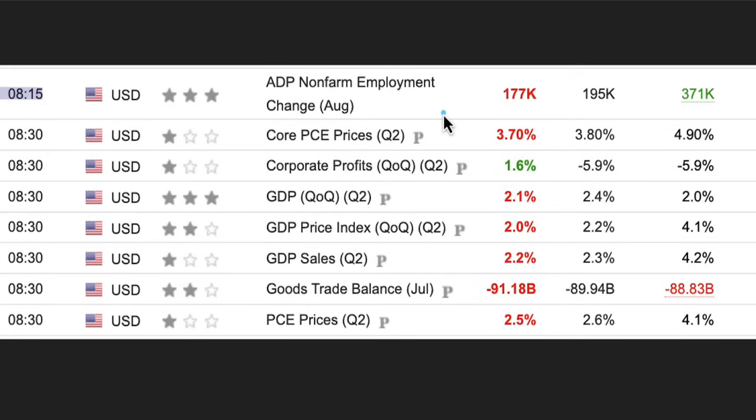Their average client has 30 employees. Very different than the S&P 500. Keep that in mind. 195, they've revised a little higher, but 195, 177. Now we have the real one coming out shortly, and this usually is higher than that one. So this is leading people to believe that non-farm payrolls, the real one, is going to be weaker than expected, which is actually good for stocks. Why? Because it means they're not going to raise rates.